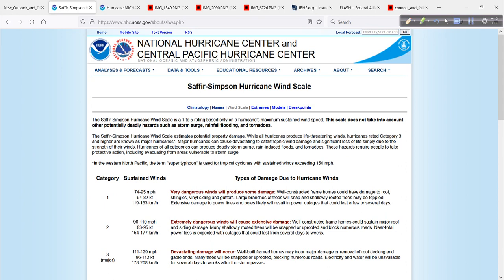First, this is the scale that has existed for many decades, this is what I grew up with, the Saffir-Simpson Hurricane Wind Scale. Now, it used to be called the Saffir-Simpson Hurricane Damage Potential Scale, and there was pressure as part of it, and the storm surge was part of it. I don't think that Herb Saffir and Robert Simpson intended that to be the case. Maybe they did, maybe they didn't.